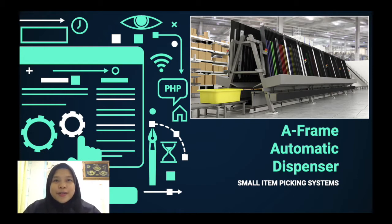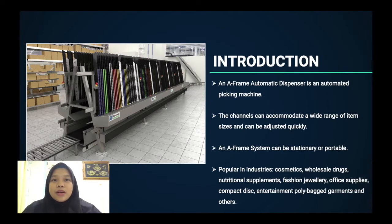Our group will present about one of the stock to picker systems, which is the automated dispensing machine, or well known as the A-frame automatic dispenser. An A-frame automatic dispenser is an automated picking machine that gently dispenses product from vertical channels into totes, boxes, containers, or a conveyor belt traveling through the center of the material handling system.